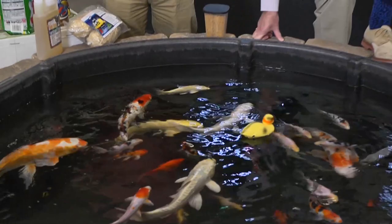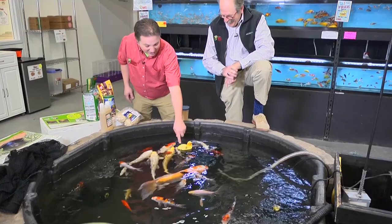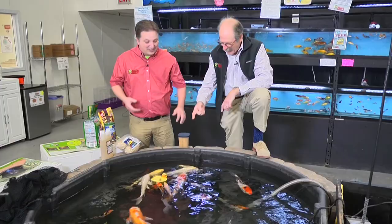How about these? That's a rubber ducky. That's their toy. Actually, they do like to play around with them, so it gives them a little something to do, just like birds. They like to entertain themselves. See, they're pushing them around and having fun playing a little soccer game.